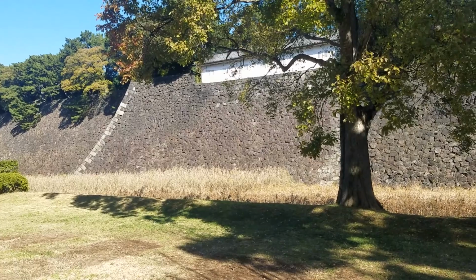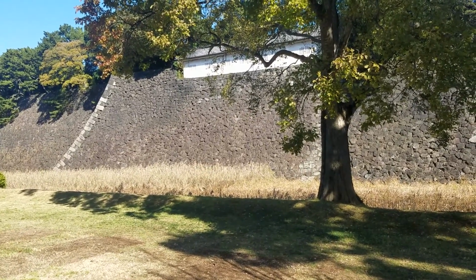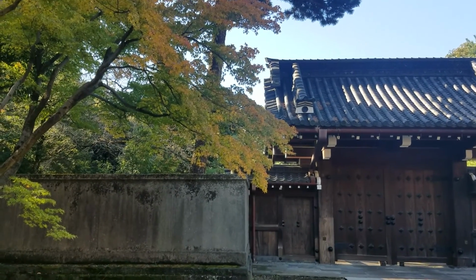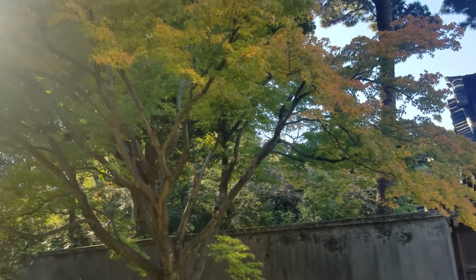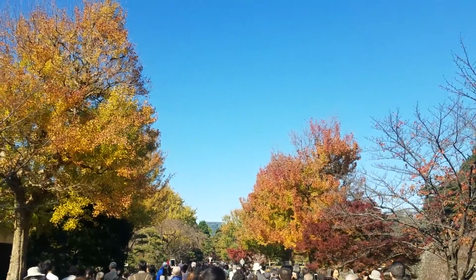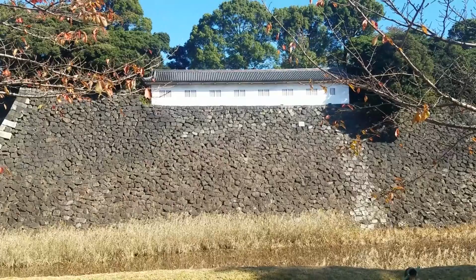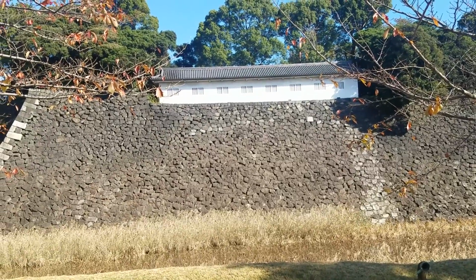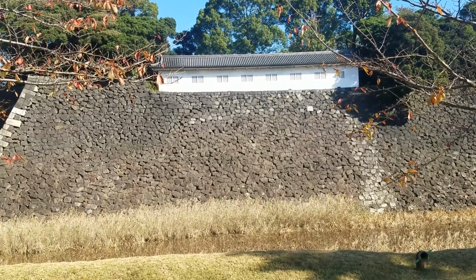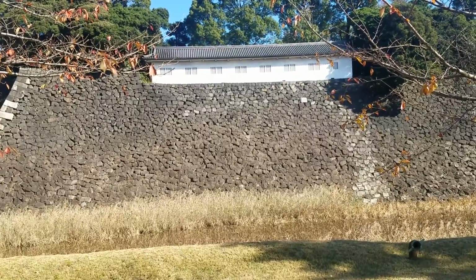Between us and that wall over there is the Hasuike moat, the Hasuike body. Some beautiful trees to the side of the Tsubonemon gate. Really interesting to see some of these older buildings on either side of Inui Street. This is the Fujimi Tamon, which was one of the defense houses for the old Edo castle.